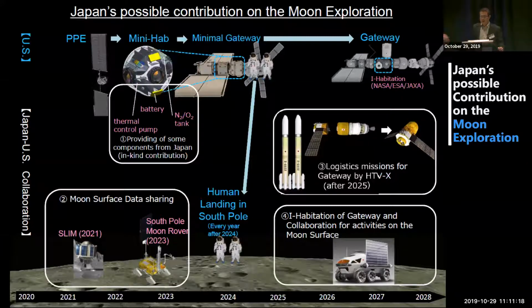The third one is logistic missions to the Gateway using the HTV-X and the H3 Japanese rocket. And the fourth one is the I-Hab for the Gateway. We are collaborating with ESA on this international habitation module, and also the other big pressurized or unpressurized module. So we have decided to contribute from these 4 areas.